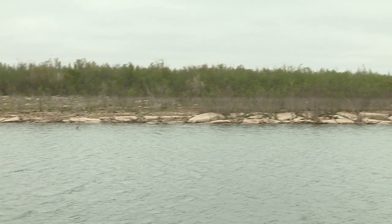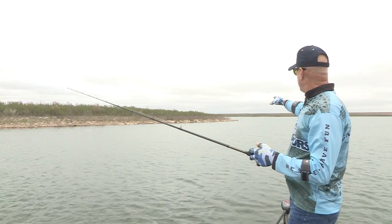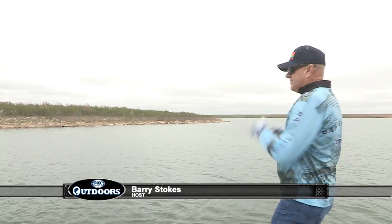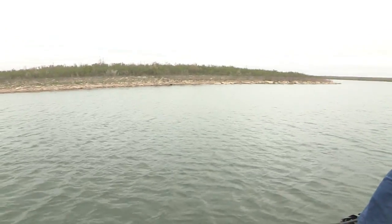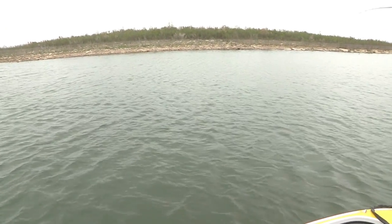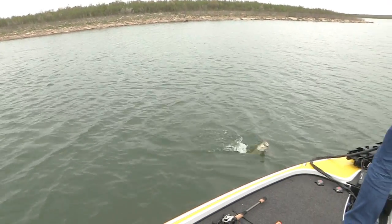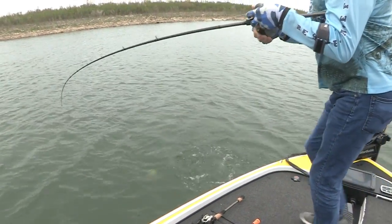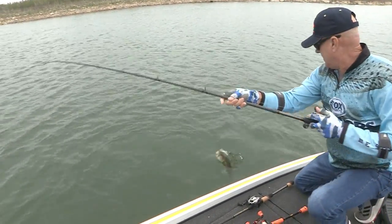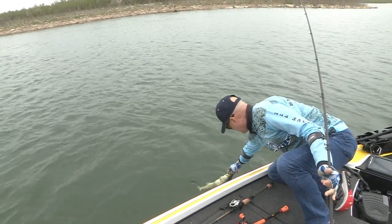Got some good rock in here. I love to fish these banks where you got scattered rock coming out here, and it's also pretty flat. A lot of this stuff's real steep around here. This particular one's flat. There's one. Boy, he whacked it. I pulled it over the top of a rock. It's a decent fish. Pretty clear water right there. You're done. You're all done.